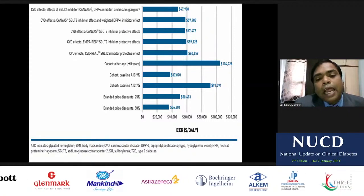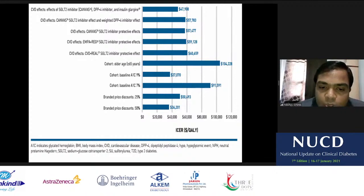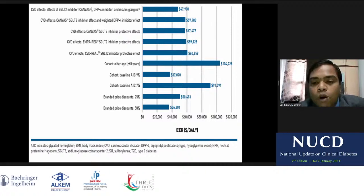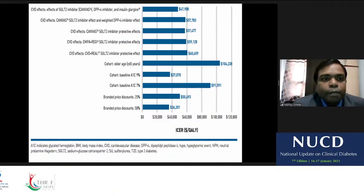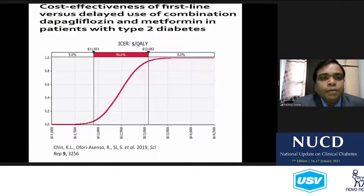But in all other parameters there was cost effectiveness, and especially when there is a discount in prices of 25% or 50%, the cost involved to gain 1 QALY is less, and so the drug was considered cost effective. So the conclusion was that it was cost effective.